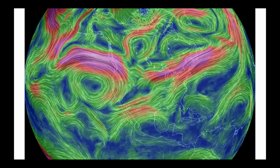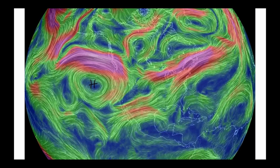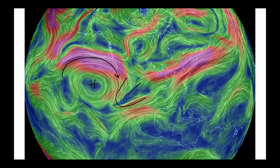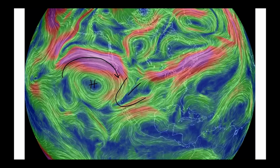Well, what are we featuring right now? Well, in the entire stack of the atmosphere, there is higher atmospheric pressure sitting right here. And you can see the flow around it in this direction. This broader, weaker trough that you see in through here is what gave us a lot of shower and thunderstorm activity across much of the Intermountain West over the last several days.